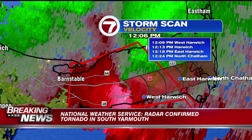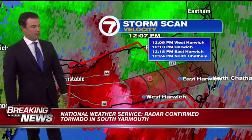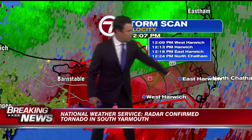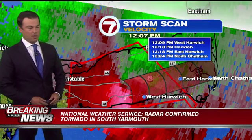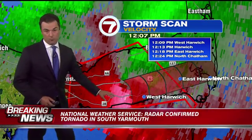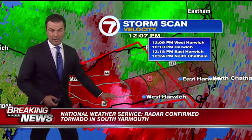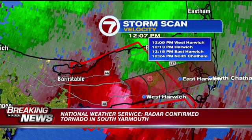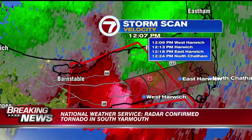That thunderstorm that's capable of producing the tornado will likely be moving out of South Yarmouth, heading toward West Harwich and Harwich by about 12:13, and all the indications are that we may be extending this warning beyond that polygon toward East Harwich and Chatham as we go through that 12:15 hour. Now we have the radar confirming a tornado touching down, thanks to some of that lofted debris up into the sky. We've been talking about this storm in this location for quite some time now, and there is some confirmation via radar from the National Weather Service that indeed we have some debris.